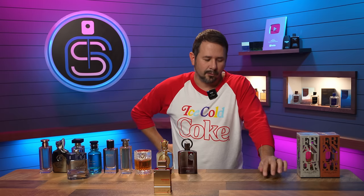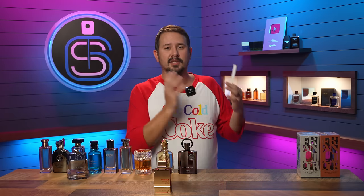And I've talked about this before, but you have fragrance houses as well, like the House of Oud, for example, which has some great scents, fantastic bottles, but you would think, well, this is the house that Oud built. This is the House of Oud. So everything is going to be focused on Oud, but it's not.